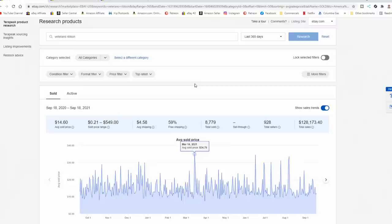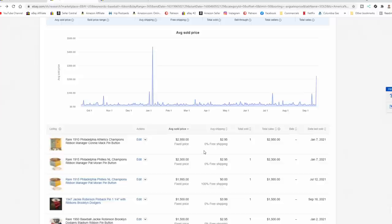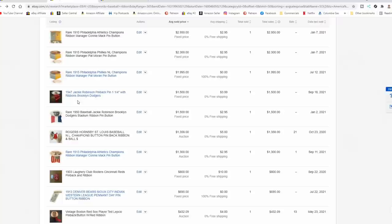Now, sports-related ones can also go for some decent money. A baseball ribbon in general will go for phenomenal money. You see some selling all the way up to $3,000 here. These are known medals. There are books on these and the whole works. Most all of them have ribbons. This is Jackie Robinson, Brooklyn Dodgers. It's a 1950 stadium giveaway button with a ribbon. A lot of these will have buttons or medals hanging from them as well. Many times you'll just find the ribbon. Many times they weren't issued with a button or a medal like many of the ones that I showed you.